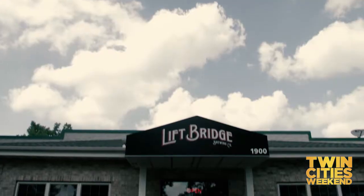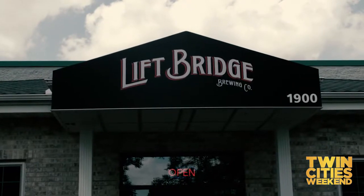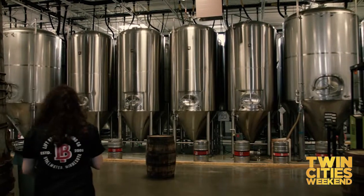Here at Lift Bridge, we're really focused on making handcrafted beers that are world class. Lift Bridge was started in September of 2008 by a local group of home brewers, of which I was one, and it started actually in my garage. It started on the back of a napkin, literally, almost 8 years ago. And since then, have been really expanding ever since.